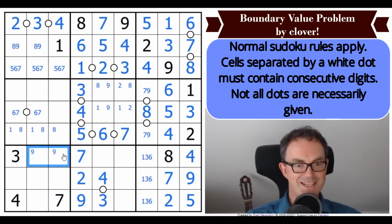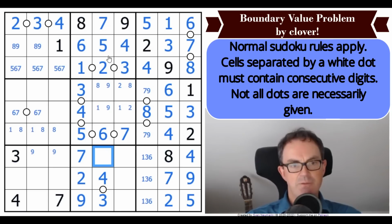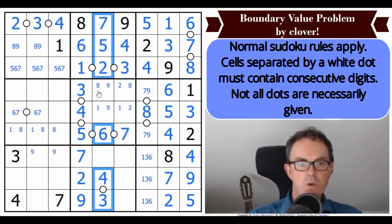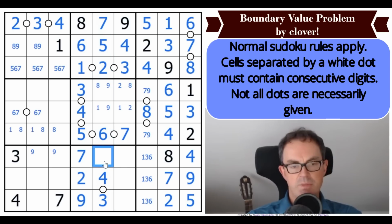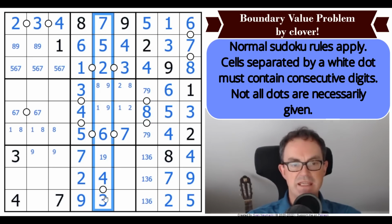9 is in one of these cells. Okay. Okie dokie. So then... Okay, so this cell, if we look at Sudoku on this column, we've got 6 digits already. So we need 1, 8 and 9. Well, this can't be an 8, so it's 1 or 9. But that's the same as this cell. This also can't be an 8. So I suppose the simple question is, where does the 8 go in column 5?